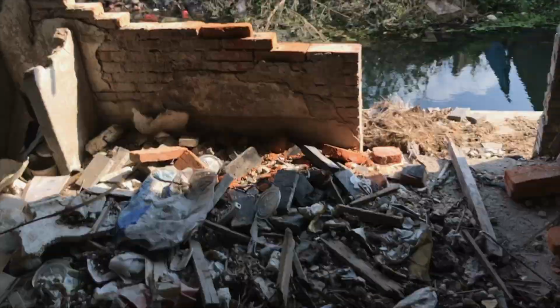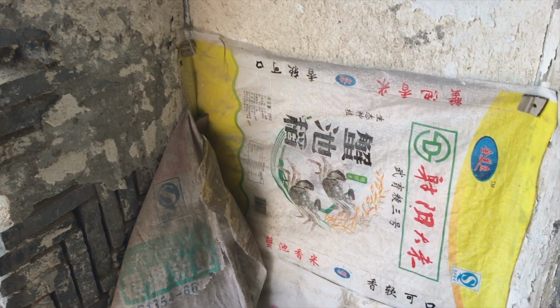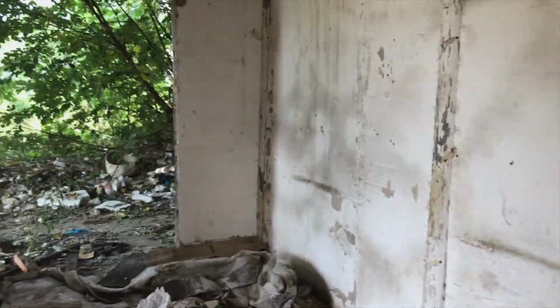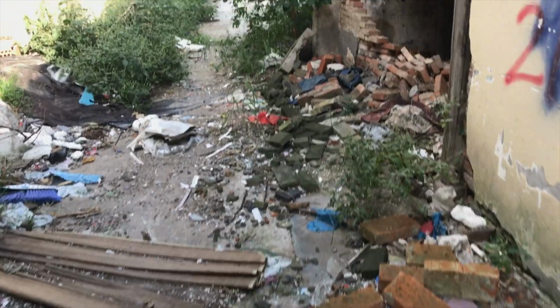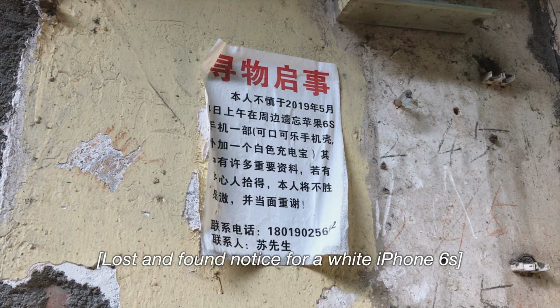Look at the little honeycombs down there. Interesting. There's a flag of some kind. This was probably a shop. Little manufacturing shop of some kind. Look at the bridge. Did you catch the design on the bridge on this side? Yeah, that's interesting. Just a lot of junk. Lots of brick and debris everywhere. This looks like the notice of demolition. 2019 May. A phone number, some details.